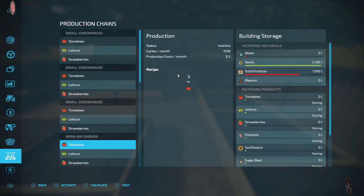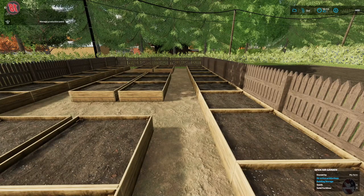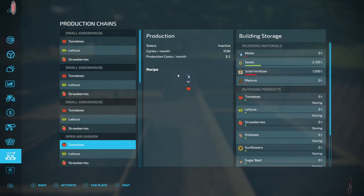What the, y'all just see that? How did I go from almost full on both of those to that? Must have been a glitch. Granted, it couldn't have been almost full, really.